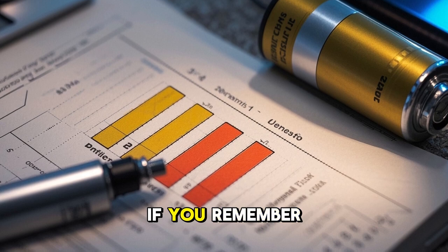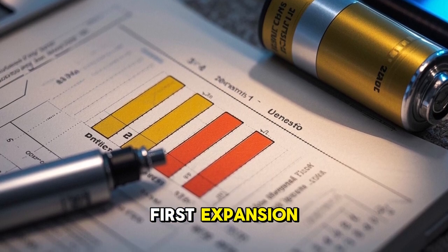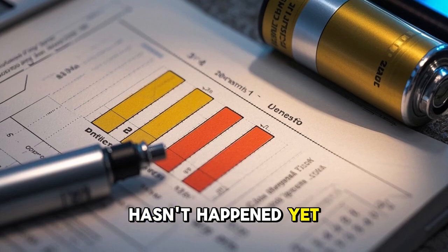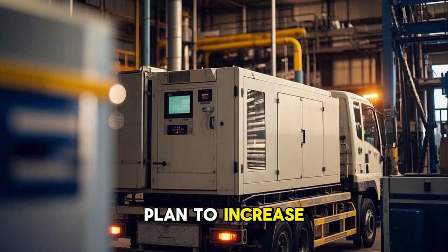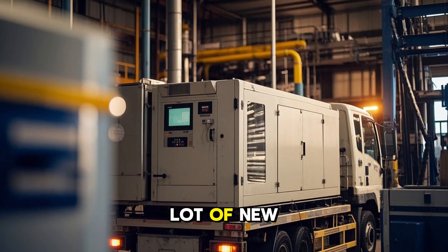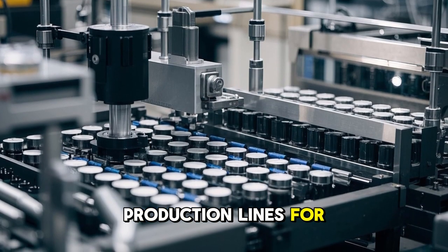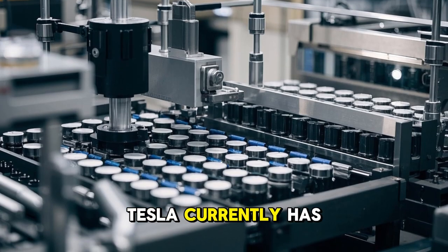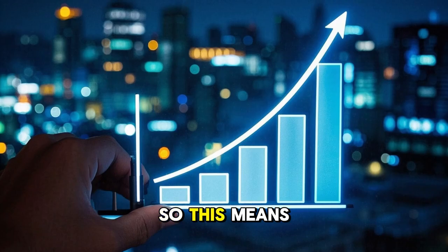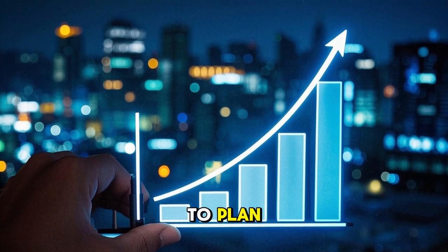If you remember, Tesla originally said that they would double their battery output with the first expansion, but that clearly hasn't happened yet. We don't know how much they plan to increase production with the M3P project, but we do know that it will involve a lot of new equipment. The documents mention adding 10 new production lines for battery electrodes. Tesla currently has 6 of these lines running, so this means that they could almost double the output of the first expansion if everything goes according to plan.